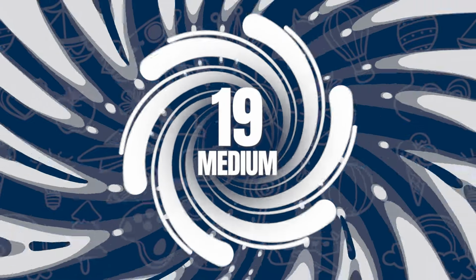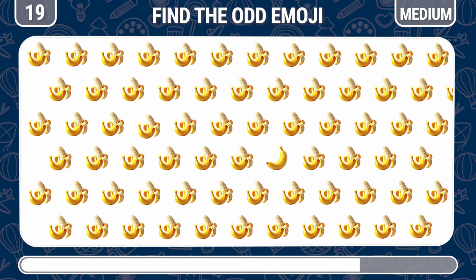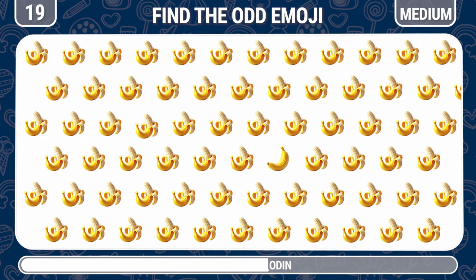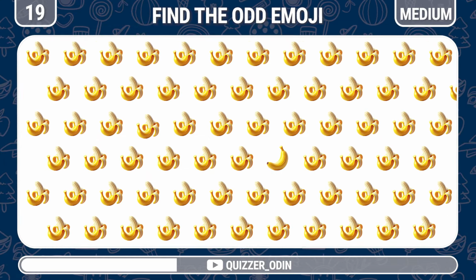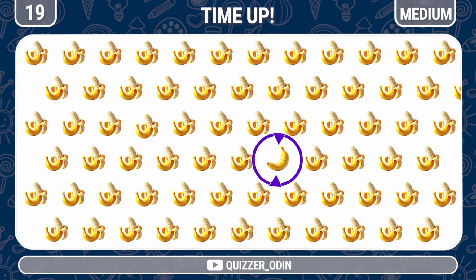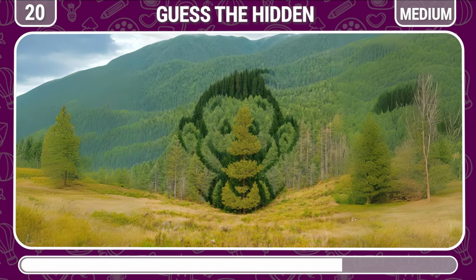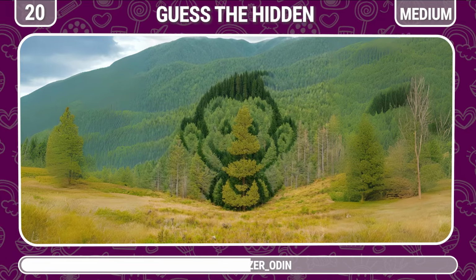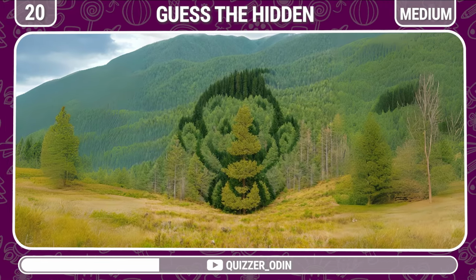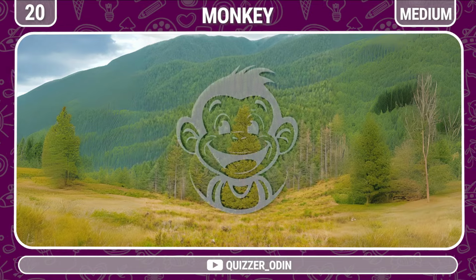Round 19. Next challenge. Is right here. Round 20. Another illusion question. What kind of animal is hiding in this forest? It's a mischievous monkey.